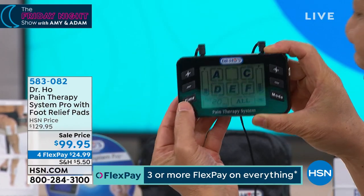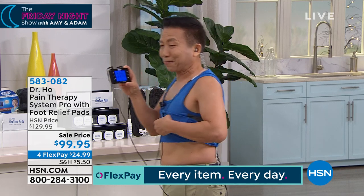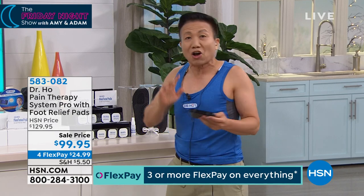Now, you're going to love this one. It's got a sleep timer. So many people write to me saying, Dr. Ho, I sleep so much better now when I use this before I go to bed, and this will turn off when the time is over. This is something you use at home, at work, and when you're traveling. It costs you next to nothing.